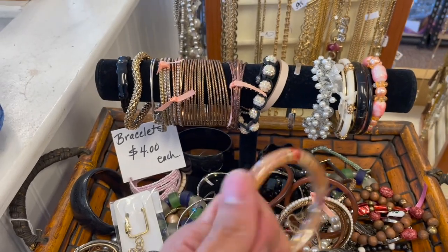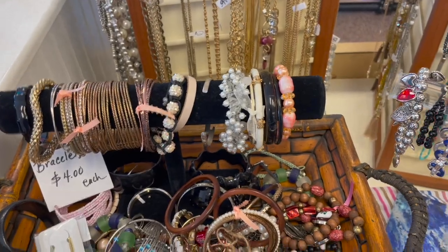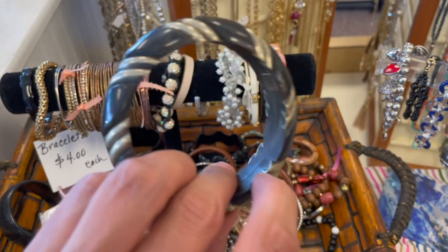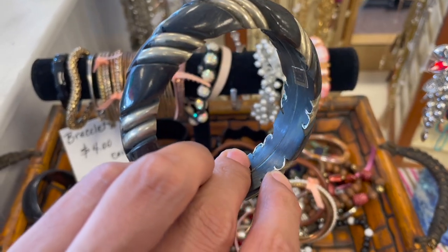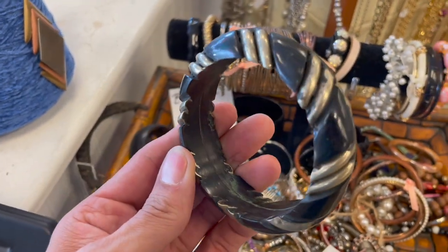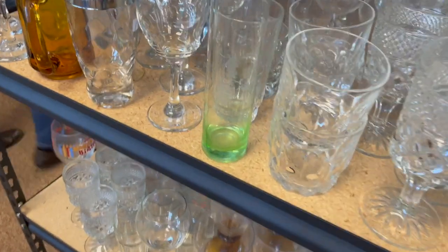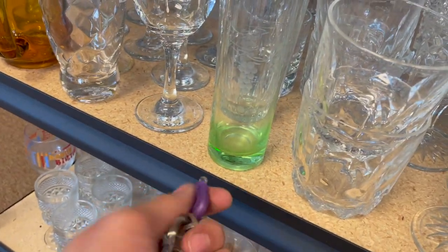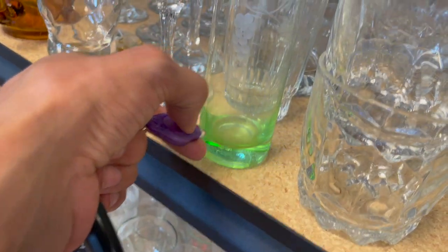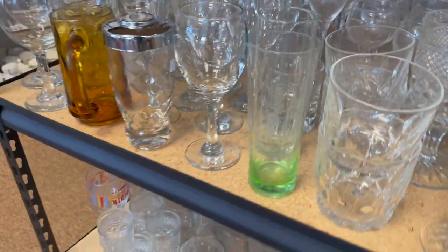That one. Let's see about that. No. This one is made in India, so it has like a brass overlay. Not sure about that. I did the test on it. It doesn't smell. All right, I just want to see if this vase glows, if there's uranium in it. No, I don't think so. Okay, I had to check.